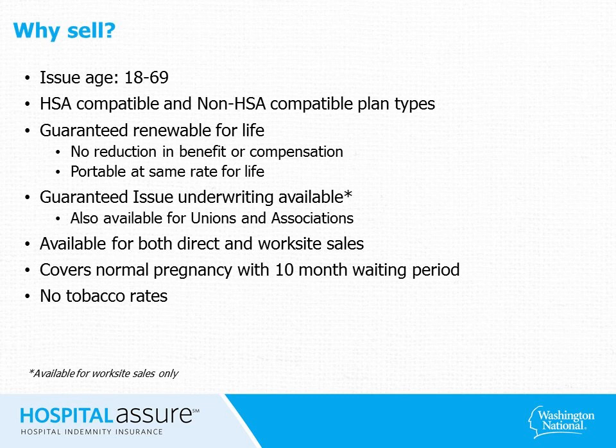For those that sell on the work site, this product can be sold guaranteed issue. I'll go over that in a little more detail in a moment. Obviously available for both work site and direct sales.